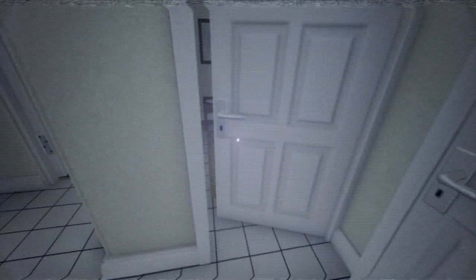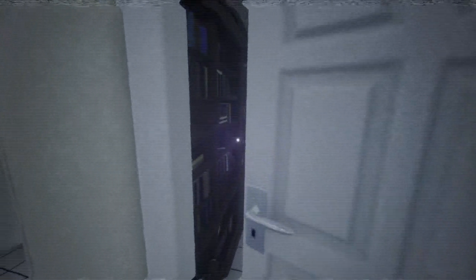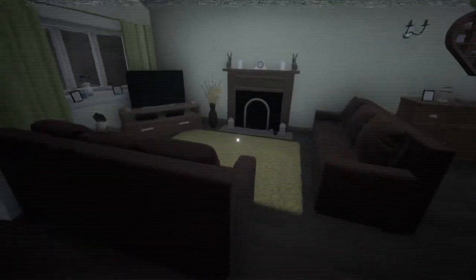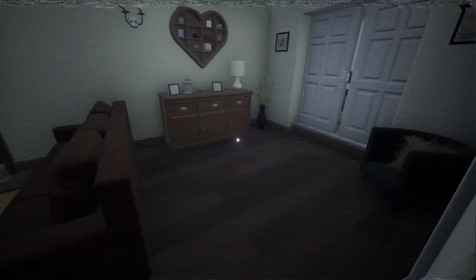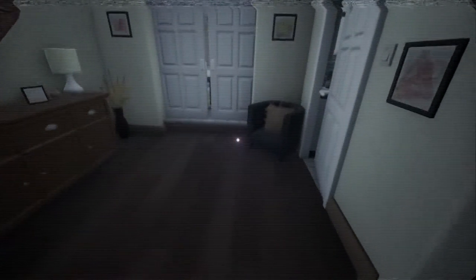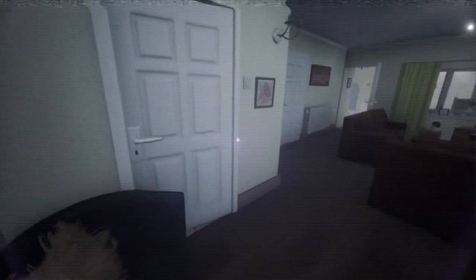Wait. Okay. Can't get in there. Oh, this is nice. Oh, I love the decor. Very cool setup. Very nice. I like it. Very cool. Okay, so this is locked. Closed. We can't get in there. Let's see. I guess that's the laundry room or the bathroom. That's probably the bathroom.